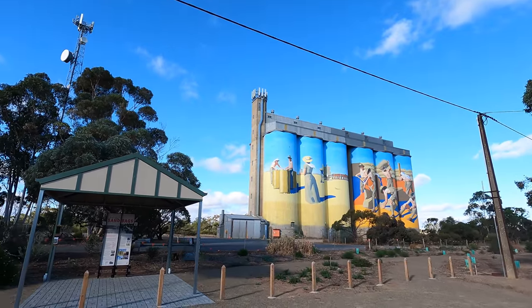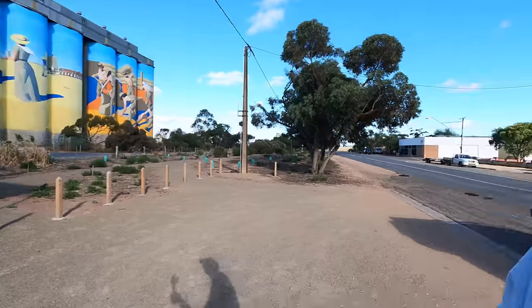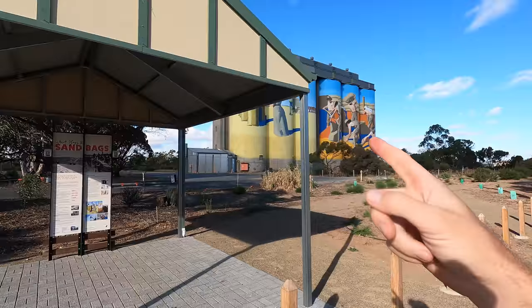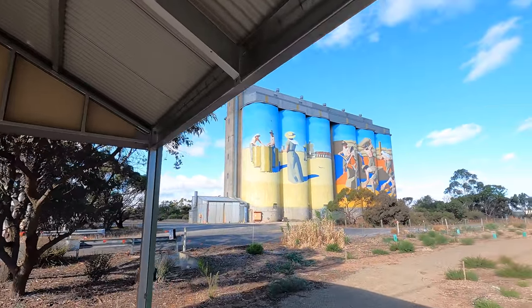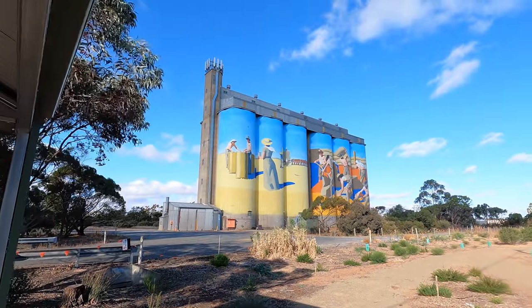So, turns out we did make it. We are here in Owen, and this is going to be a little camp spot. There's an oval just over the back that we're hopefully going to be able to camp at. But there she is, and that's impressive, that one.